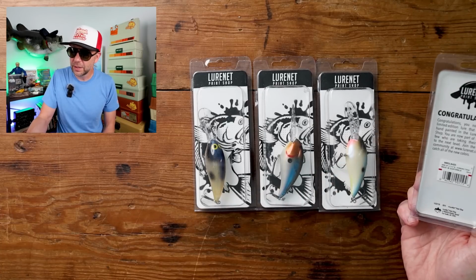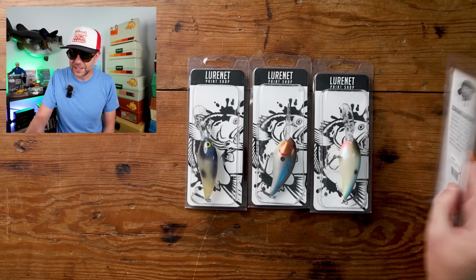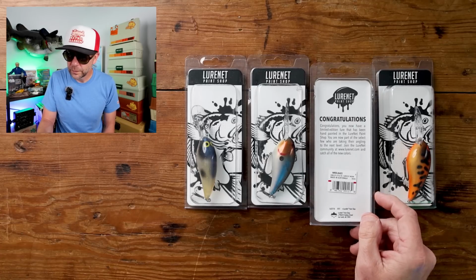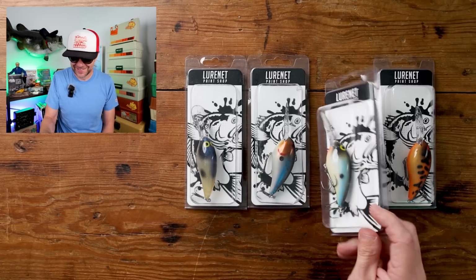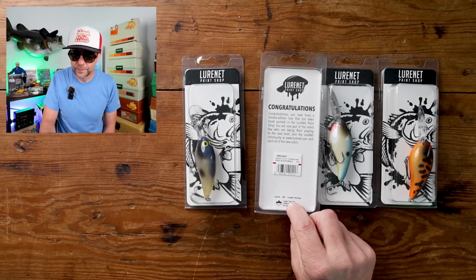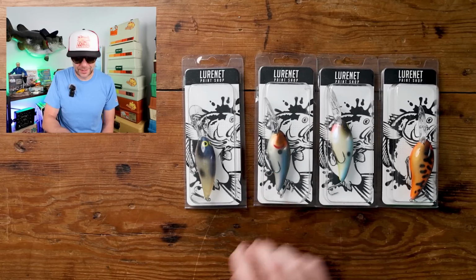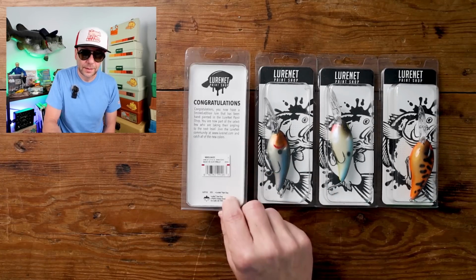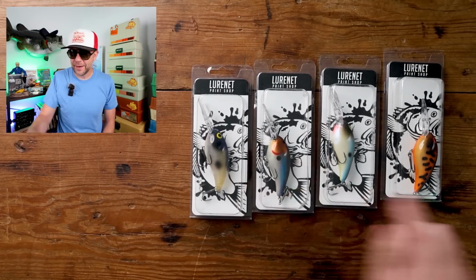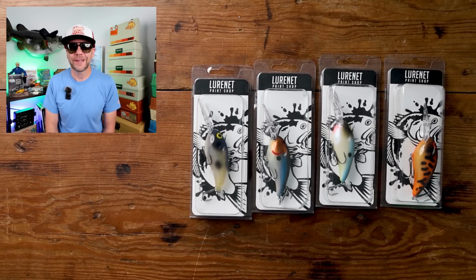The first color here, let's see what this one says. Looks like this is Diamond Craw, right there. Harvest Moon, great names. Rainbow shad. Good looking bait. And Bama shad. So 3 really nice shad patterns, 1 awesome crawfish pattern, just in time for a little spring cranking.